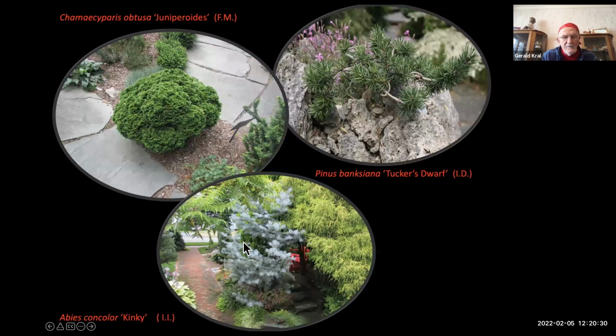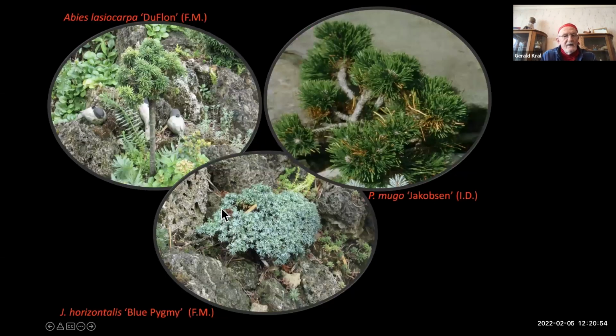Here's an informal intermediate. Once again, it tends to form several terminals, is rather bushy. I've maintained it in this area that you see here on the edge of the walkway in the front of the house, which is over here, for 15 years, just by pruning out the excess terminals and growth. This is a little formal Abies lasiocarpa 'Duflon'. It's on a standard, expands maybe a half inch a year, if any.